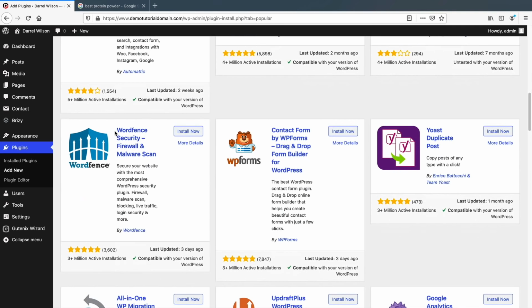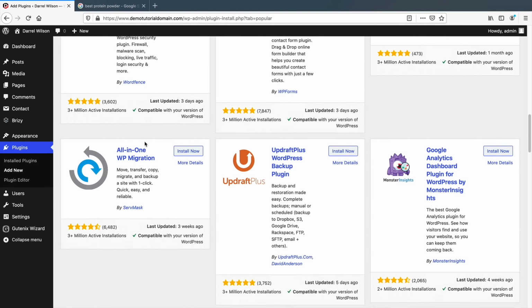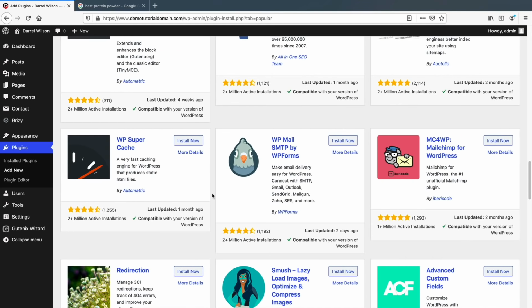And then we have Wordfence Security, firewall, and malware scan. So this is just a security plugin. I don't like it actually. I think it slows down the website, and that's just my preference. I just don't like it. I'd rather use Sucuri, and that's what I'm using on my website. So again, these are just plugins that will help you with your website.